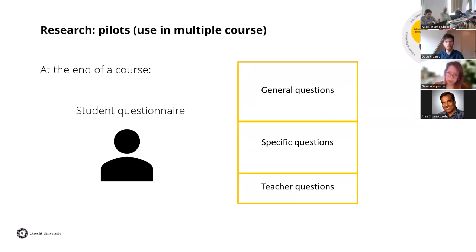For example, if it's a peer feedback application, then we ask questions such as, did the application support the peer feedback process? Did you feel more motivated to be active in the course because of this application? Did the application stimulate interaction with your peers, etc.? So you don't actually measure whether the peer feedback process worked or not, but you measure the role of the application in that process. Also, we have room for a couple of questions that the teacher can add to this questionnaire as well.